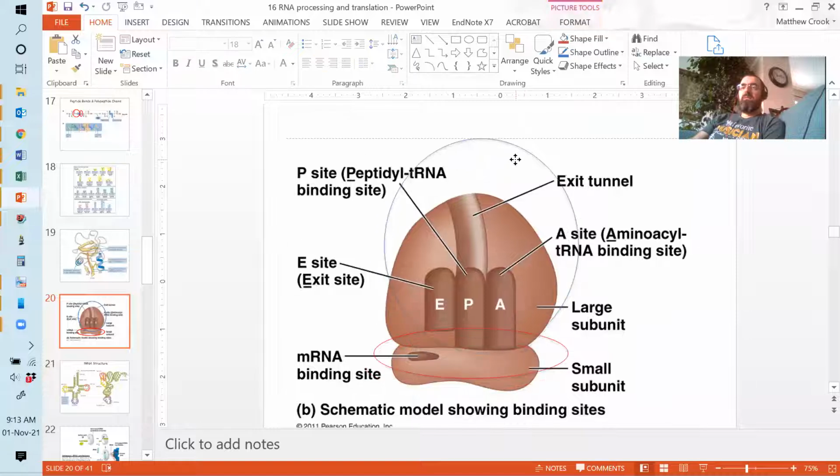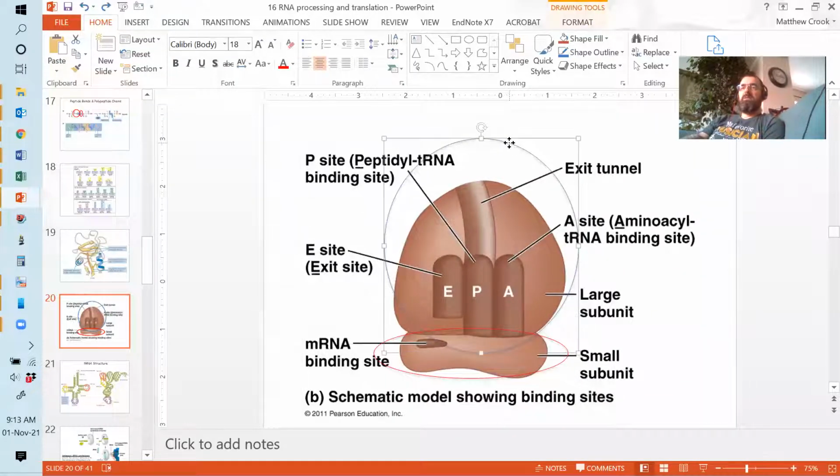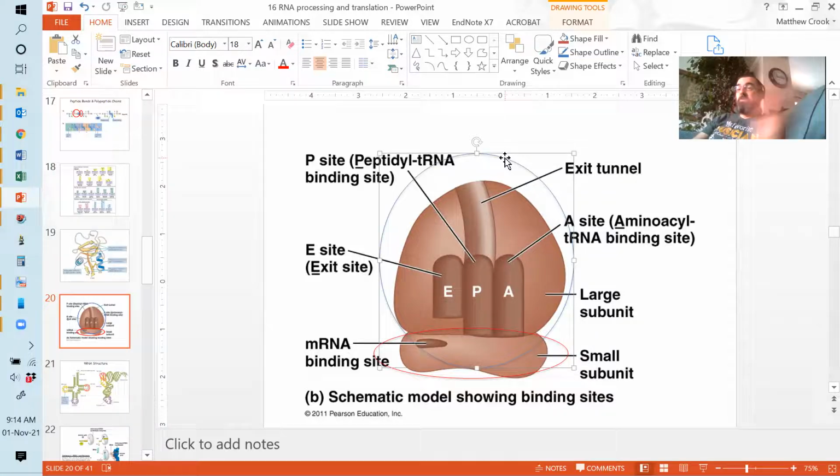Now this one up here, if I select the right thing, there you go. This one here is the large subunit. They're called that because of their size. When they were isolated, there was a large protein and a small protein, so that's what they call them. And this consists of an exit tunnel, where the protein gets extruded out, and 3 sites. In order of use, they read APE.